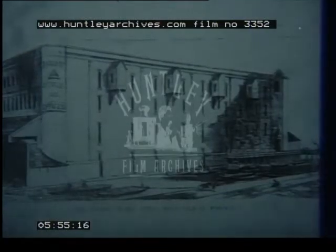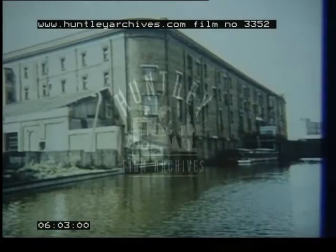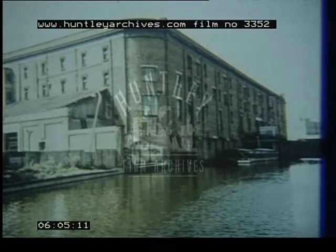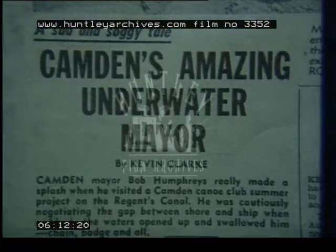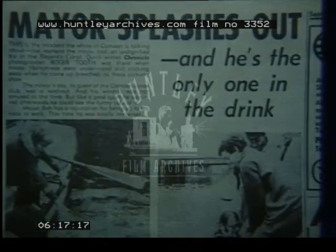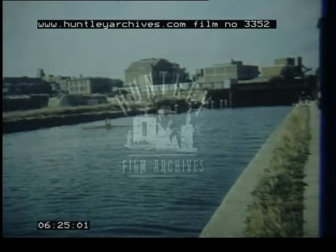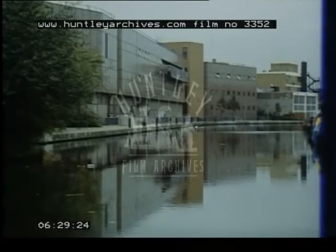In 1865, a warehouse was built on the canal to store 100,000 barrels of ale. Moored alongside it during the 1970s was a barge belonging to a youth club. When the mayor of Camden visited the club in September 1977, he had the misfortune to fall into the canal. Sadly, the warehouse burnt down in the following year and the barge sank, so the youth club had to find new quarters. The site is now occupied by a Royal Mail headquarters.